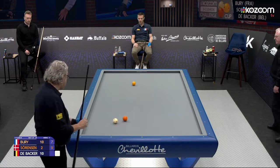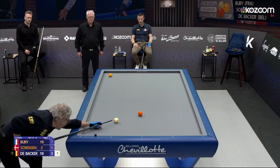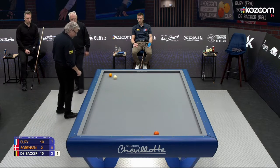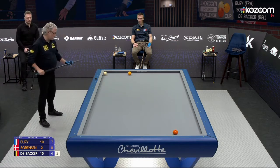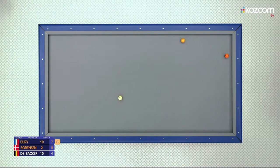Easy three cushion for Peter. He managed to play the yellow ball all the way across to that other corner, which looks really nice. Easy five cushion after that, and tries to direct orange to the corner. Makes a pretty good job of that. And he has gone into turbo style. No more thinking now. Just gets a kiss there. And the chance goes to Jérémy Burry.